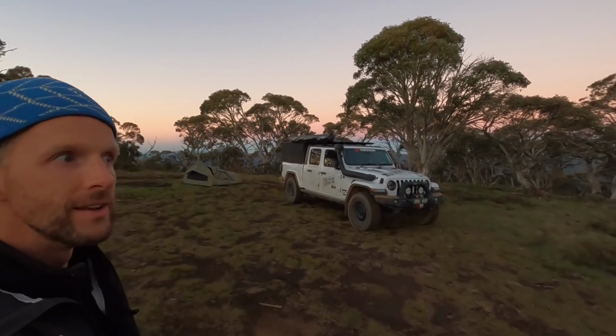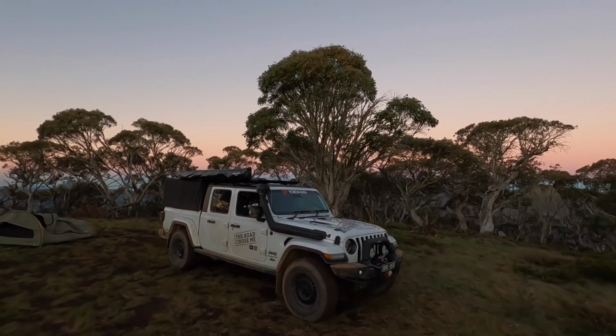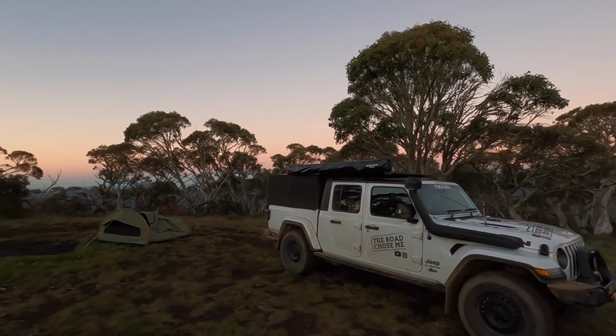So here we are in camp. The sun has just dipped below the horizon and it is crystal clear out here right now. There's barely a breath of wind and I haven't seen a cloud in hours. This is the spot we've found to camp tonight.